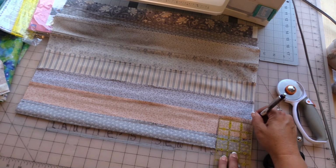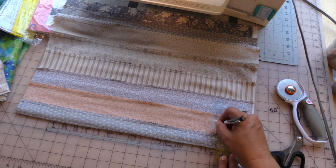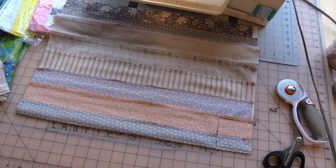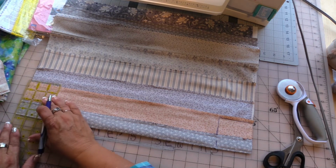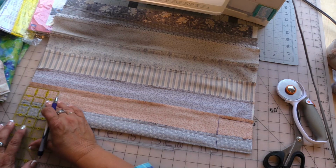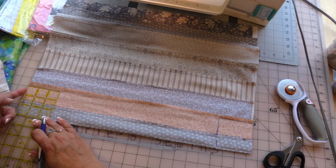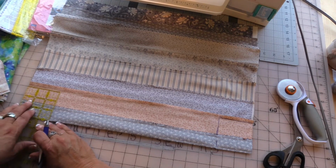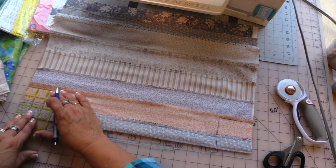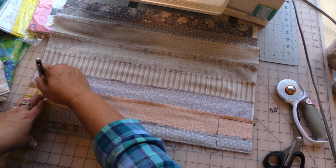and do this. Now you can mark both if you want to, or once you get this section cut, you can just use this as a template. But I'm just going to go ahead, 3 inches. So I've got it lined up against the edge over here. 3 inches is right there. And I'm going to hold it nice and steady and mark it.